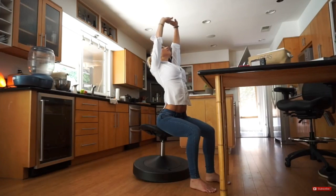Sitting overhead extension. Sit in the front of your chair with your feet parallel and hip-width apart. Roll your hips forward into extension to feel the arch in your lower back. Interlace your fingers and extend your arms overhead with palms facing straight up towards the ceiling. Make sure you're not shrugging your shoulders. Keep your gaze on your hands and hold this position for 30 seconds.